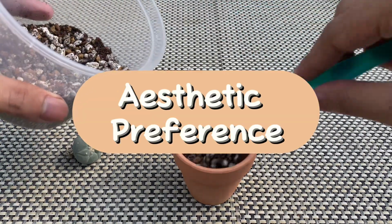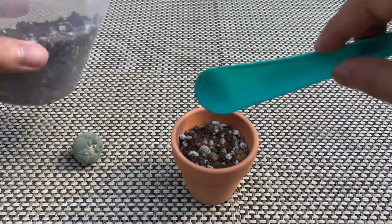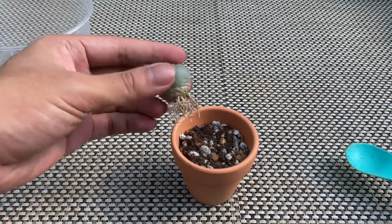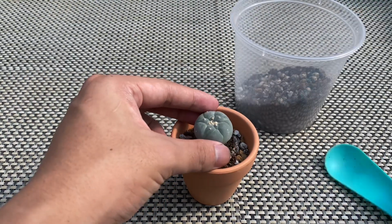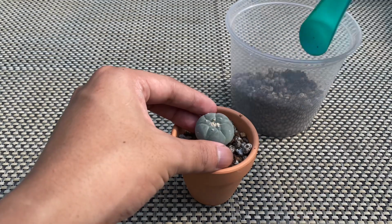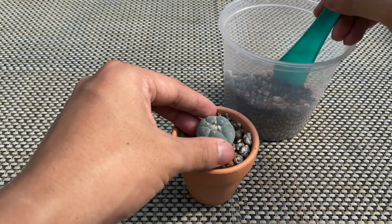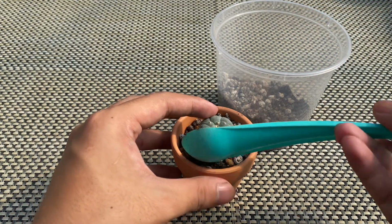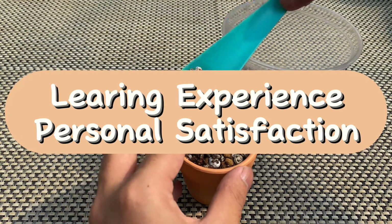Sixth, aesthetic preference. Buying smaller cacti allows you to grow them according to your preferences. You can guide their growth and choose whatever you like. If you want them to grow hard or if you're after aesthetics, it is up to you. There are also times that larger, more mature specimens can have damaged spines or visible scars due to transportation and display in the nursery. And lastly, learning experience and personal satisfaction.